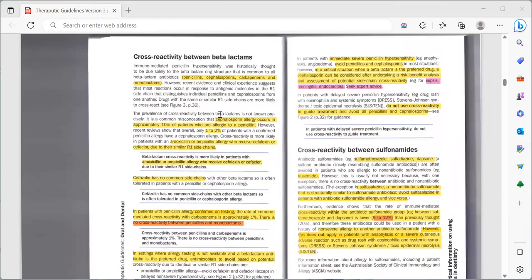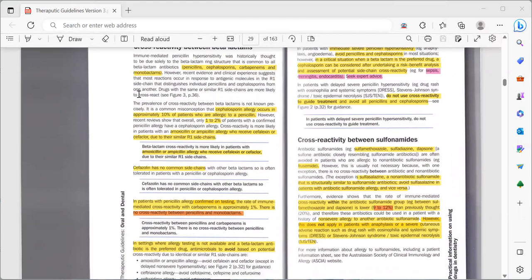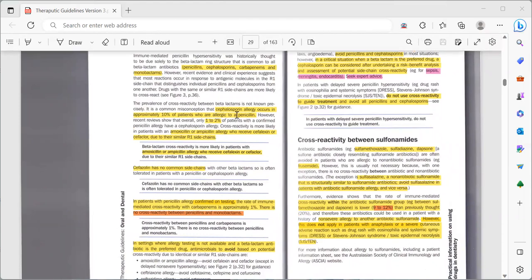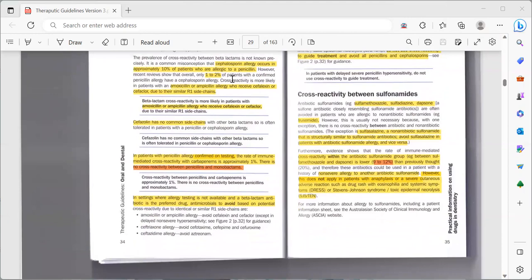The prevalence of cross reactivity between beta lactams is not known precisely. It is a common misconception, like we have read in previous pages as well, where previously we used to think that cephalosporin allergy occurs in approximately 10% of patients who are allergic to penicillin. However, recent reviews show that overall only 1 to 2% of patients with a confirmed penicillin allergy have a cephalosporin allergy. So it moved down to a very low level. Then cross reactivity is more likely in patients with an amoxicillin or ampicillin allergy who receive cephalexin.